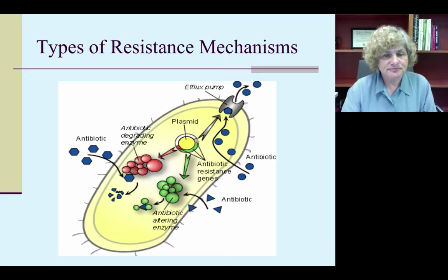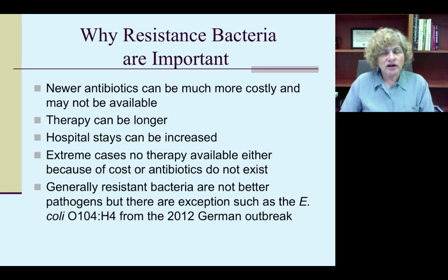Why are resistant genes important? Newer antibiotics can be much more costly and may not be available. Therapy can be longer, hospital stays can be increased, and in extreme cases, there's no therapy available, either because of the cost of the antibiotic or because the antibiotic does not exist in the country or does not exist in the world.